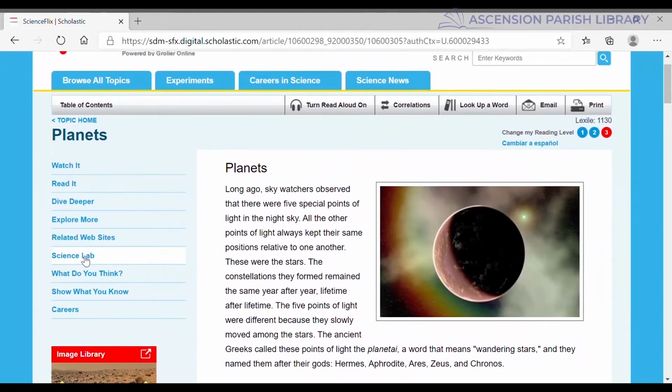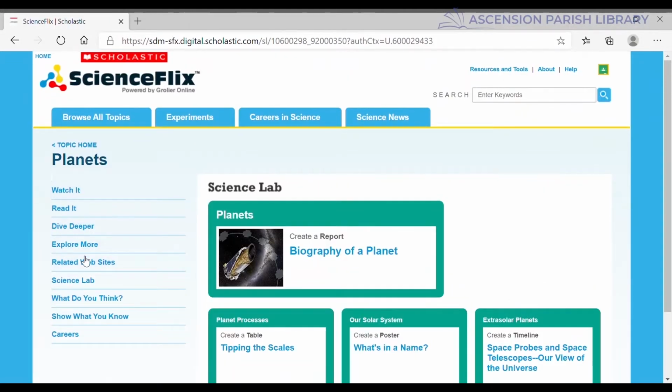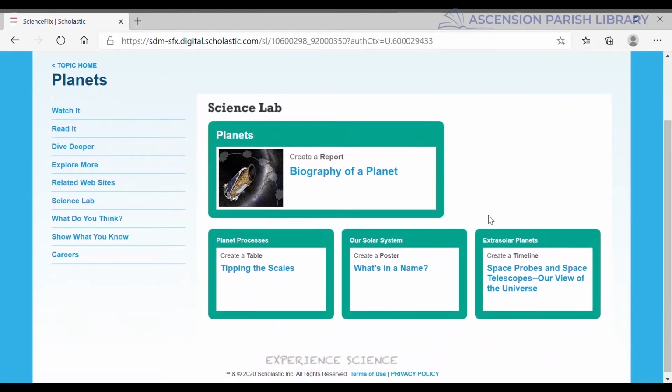And just to show you what a few other parts of it look like. Oh yeah, there was the read aloud option as well for this. But you'll notice different topics. So you can have your report, you can create a table, you can create a poster, you can create a timeline. And like I said, some of these will directly have a science project right here as well.